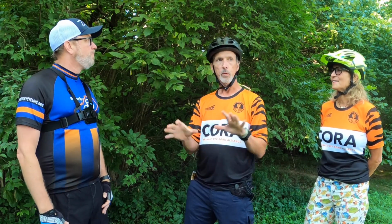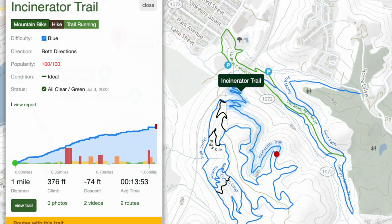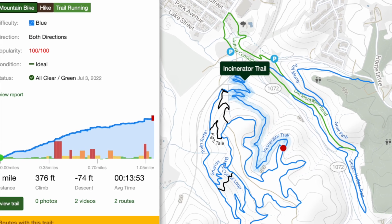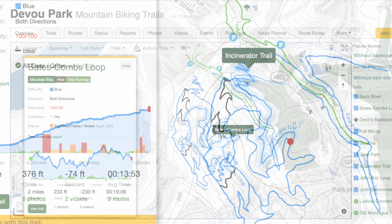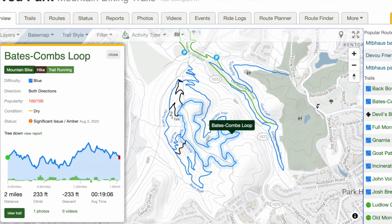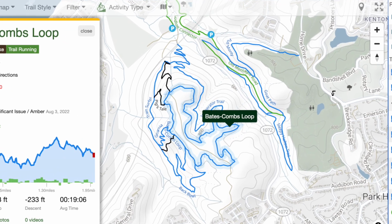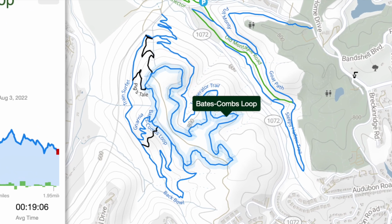So the trailhead we're at now is called the Incinerator Trailhead parking lot. So there's one trail that goes up called Incinerator. It's about a 1.25 mile climb. You're going to climb about 320 feet over that distance. And then when you get to the top, there's a nice 2.5 mile loop that's called Bates Coombs Loop. And off of that, there's 4 or 5 different trails that'll take you down the hill, so you can then come back up the hill.